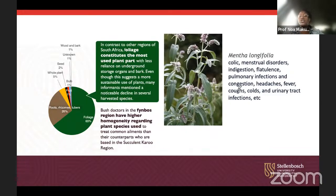And the kinds of diseases that are being treated, I would say, are day-to-day ailments that are associated with coughs and colds, pulmonary infections, sometimes for male and female health. And so it would be mainly different ailments that are being treated by these different plants.